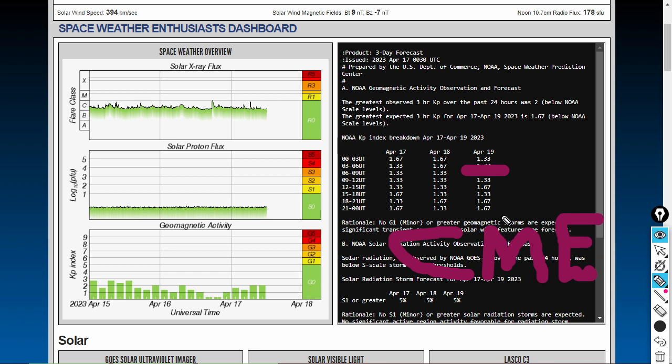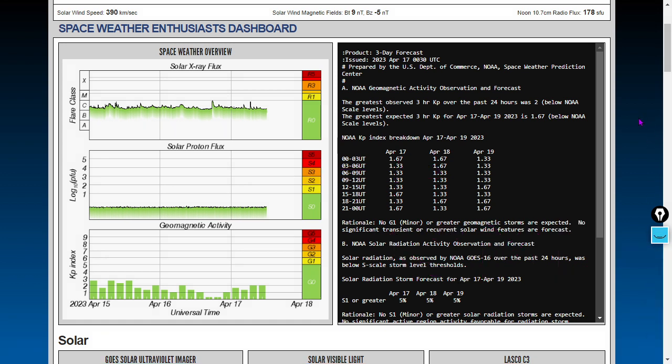Apparently NOAA's not agreeing. But sometime after 12 noon Universal Time on the 19th, on Wednesday, we are expecting a minor CME impact. It's not super dense, but that could produce like 4 to 6 hours of geomagnetic storm conditions. Maybe something like a KP6 could occur from that. So we'll be keeping you posted on that.